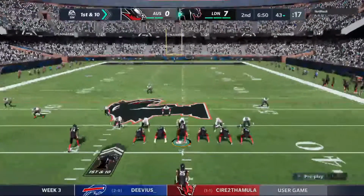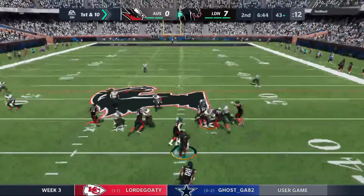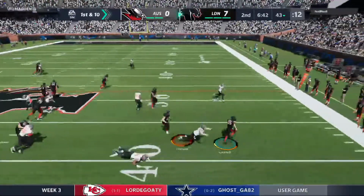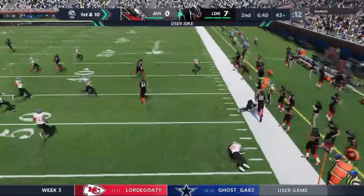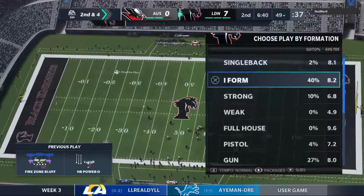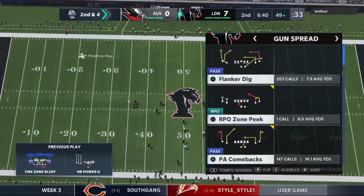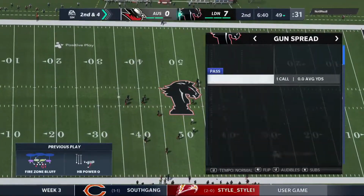Come on, baby. Let's see what you got. Watch it. On first down, Gordon. Oh, a nifty juke there. Not much fun for a guy trying to tackle him. And he's out of bounds just before the midfield stripe at the 49. He'll get a nice chunk there on the first down run, and it's 2nd and 4.